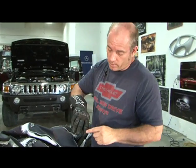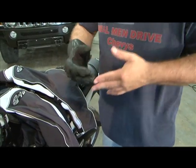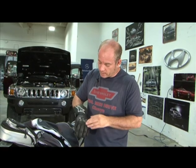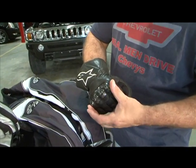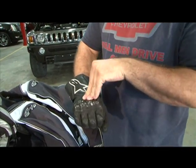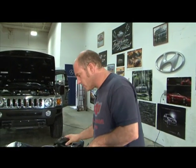Plus also, you've got additional stitching on the fingers. So believe me, for a guy who likes to talk with his hands, I want to make sure I still have them in the event of putting the bike down. You've also got these additional knuckle protectors here. So again, if you're scraping on a hard surface, this is going to give you that little bit of insurance and hopefully keep you from getting character building scars anytime soon.